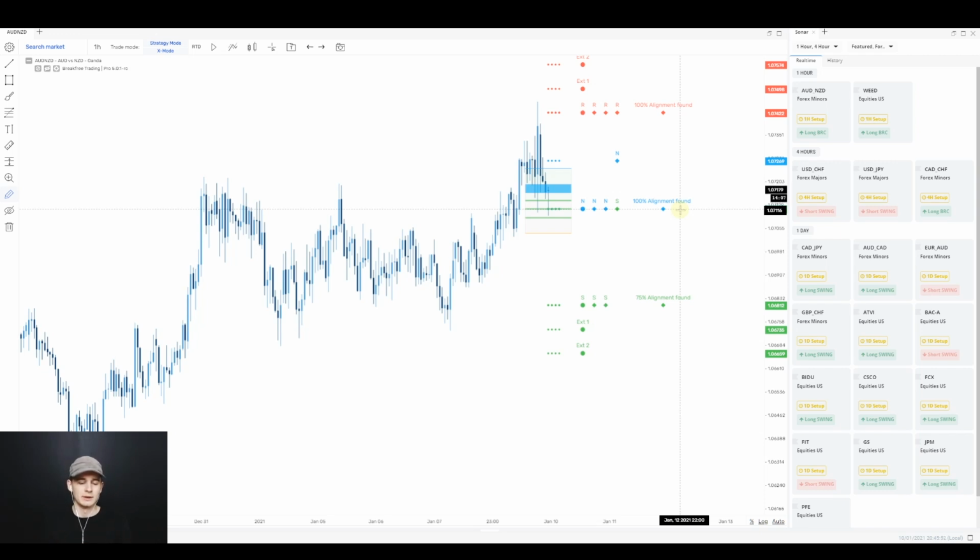When these consolidations happen, a lot of times it's very choppy, or the range is not big enough to trade. In those times we just do nothing. We sit on our hands, we wait for the breakout.